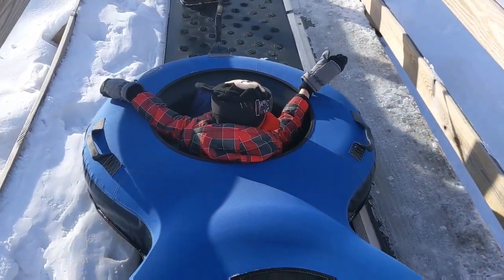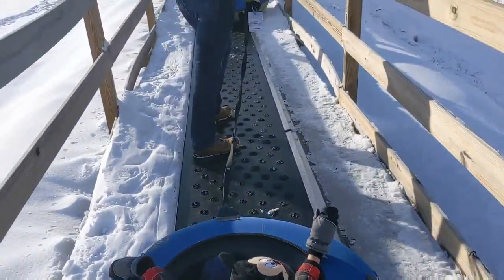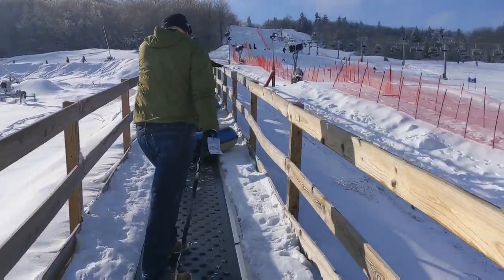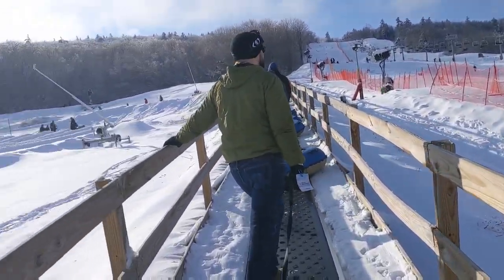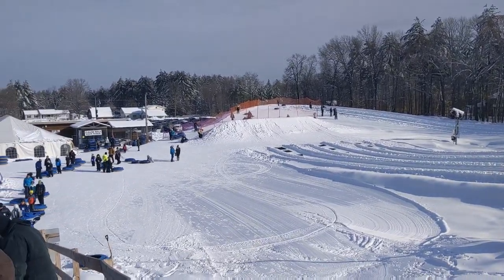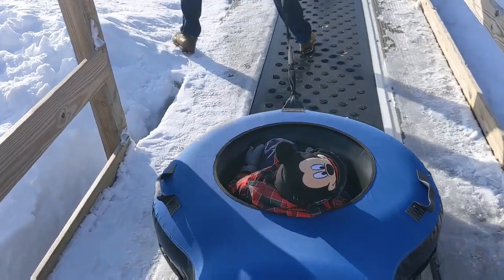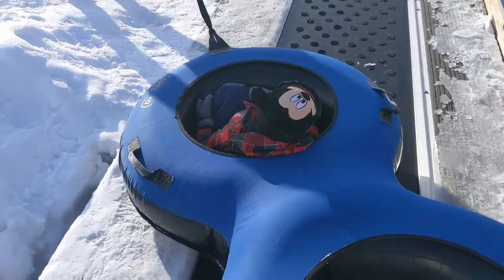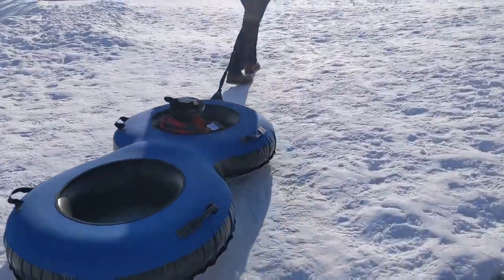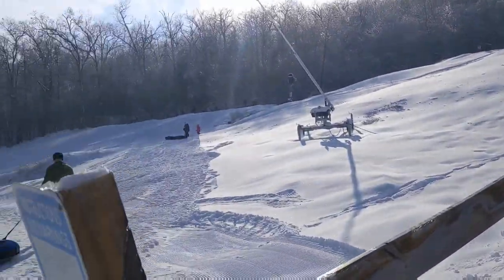Someone's tired, but wants to keep going. So he's riding up the lift. They're gonna get off the small hill, and I'm gonna go up to the top and try the big one. I'm scared. I've done it before, but it goes fast. All right, guys, have fun. Bye, Jameson. Have fun with Daddy. I'm heading up to the top. There they go.